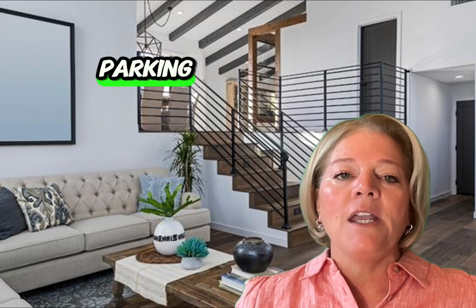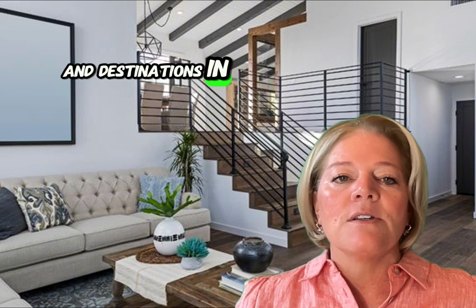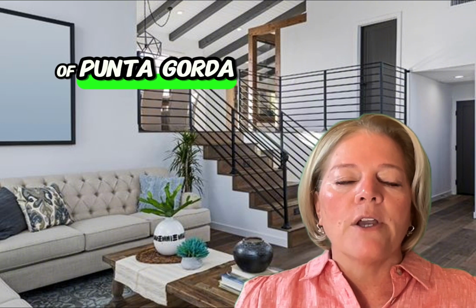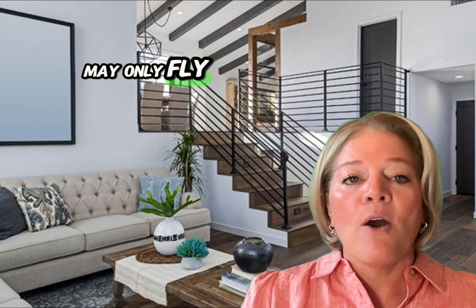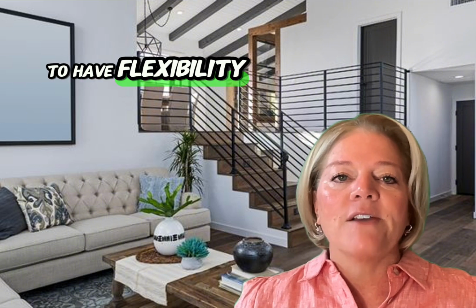There are fewer crowds. It's really easy parking. The cons are that there are limited flight options and destinations and smaller airport amenities. When you're flying out of Punta Gorda, you've got to make sure you've got flexible travel arrangements, because for the destination you want, it may only fly out once or twice a week and return once or twice a week. So you've got to have flexibility there.